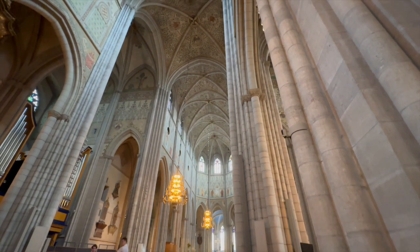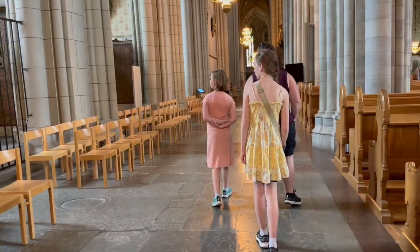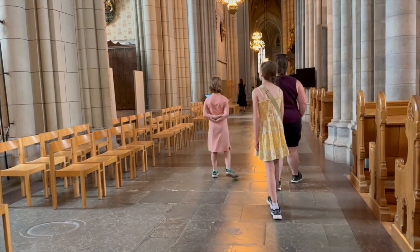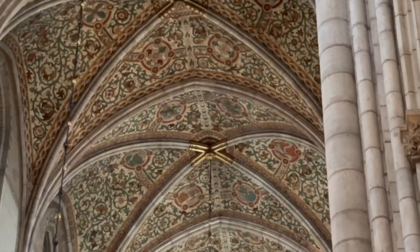The girls quite enjoy exploring the little nooks and crannies of the church. Although there's always a somber feeling in churches, it's kind of interesting to see how each town plays out in its own cathedral.